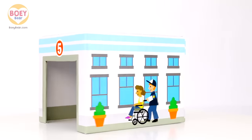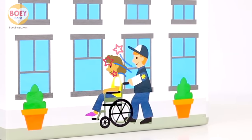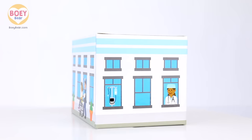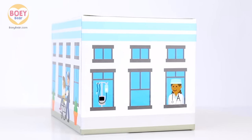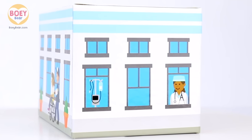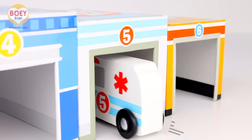It's a hospital. Here's a patient in a wheelchair, helped by a nurse. And a doctor with medical equipment to check your health and make you feel better. In you go, ambulance. The ambulance is going into the hospital.